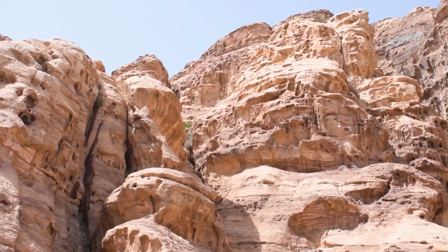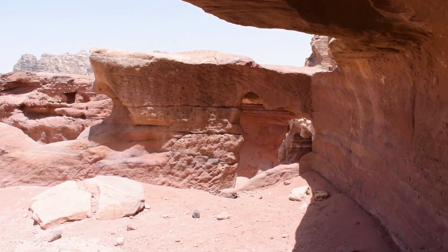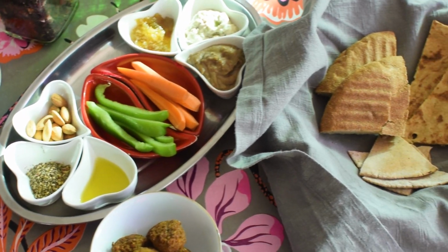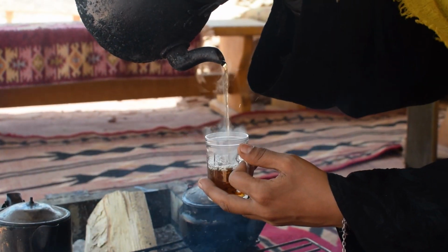Currently, we're in the Middle East at this all-vegetarian bed and breakfast in Petra, Jordan, and all of the food can be customized to be vegan. Welcome to Petra Fig Tree Villa. I'll show you what it's like to be vegan at this bed and breakfast, and also what it's like to be vegan in Petra as a tourist in general.